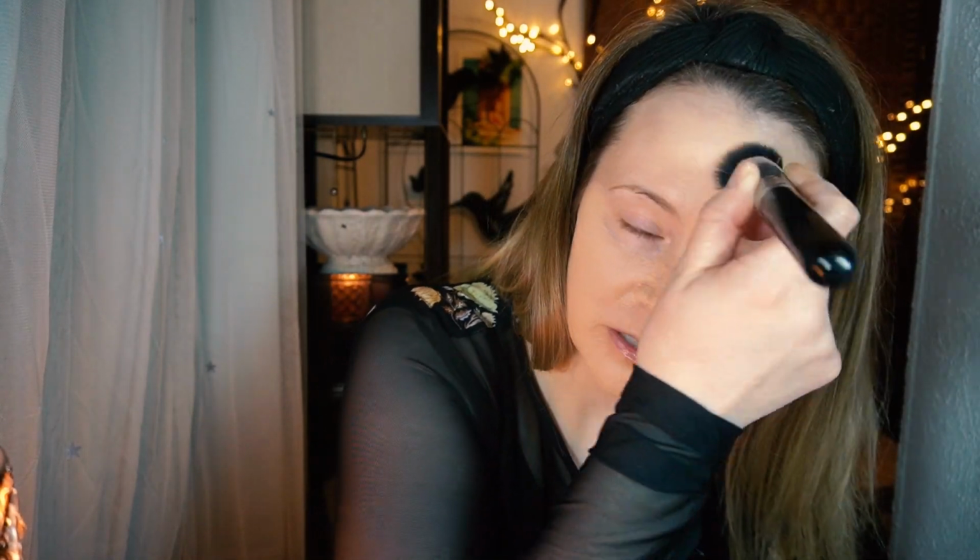Let me see real quick. It looks like it comes in 15 shades. So, you know, it is drugstore. It's not the best shade range, but it is not the worst. It's drugstore. Looks like an okay range, but you know, what do I know?